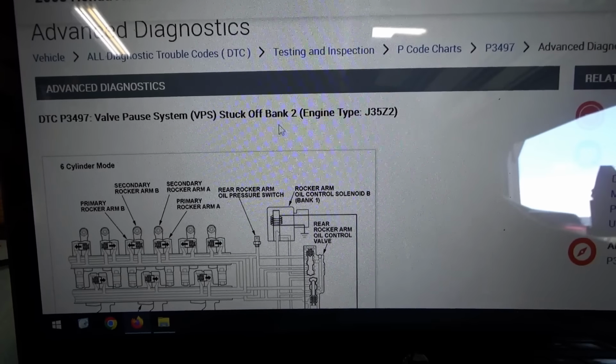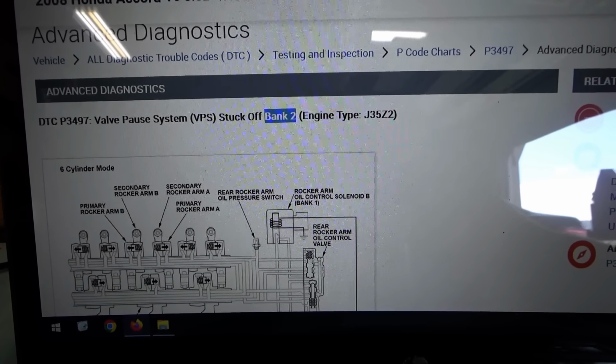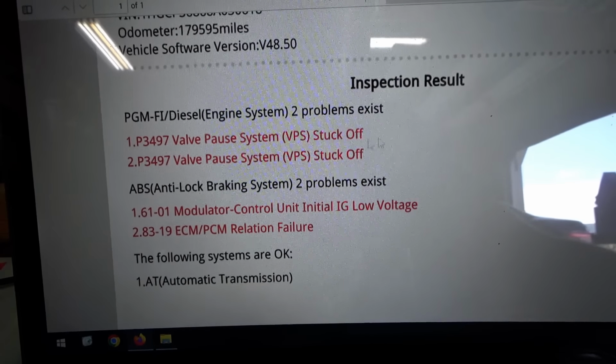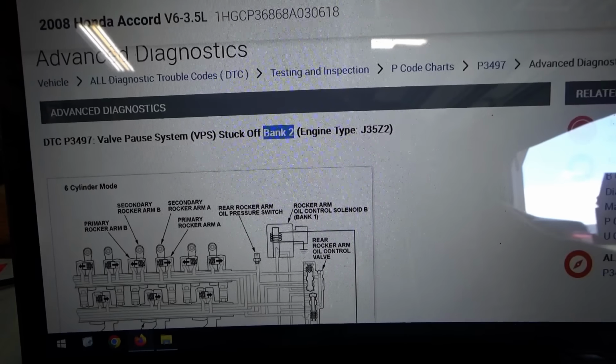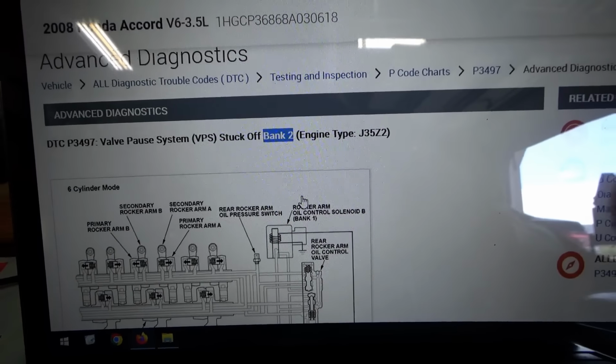P3497, valve pause system, stuck off bank 2. Okay, that's very key because in the health report it just says VPS stuck off. It doesn't say bank 2. So this is specifically for bank 2, which is cylinder number 4.